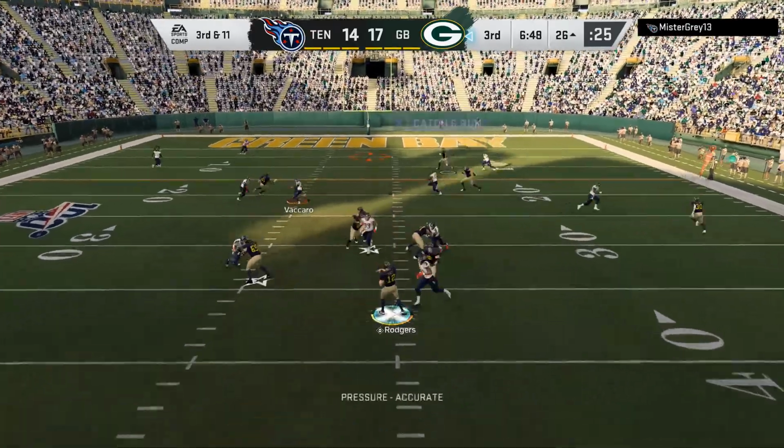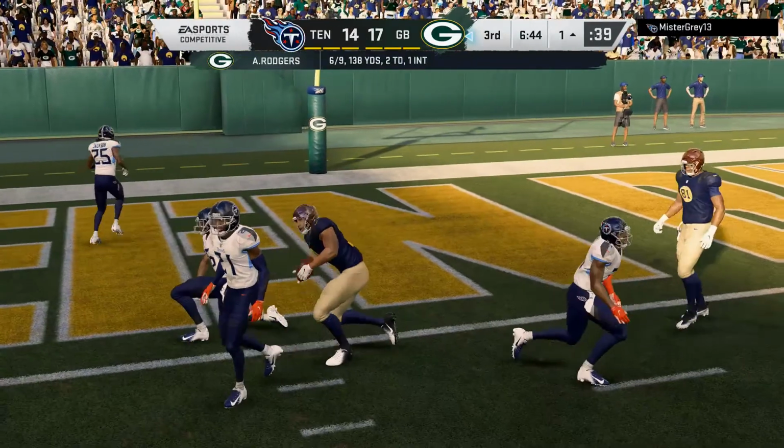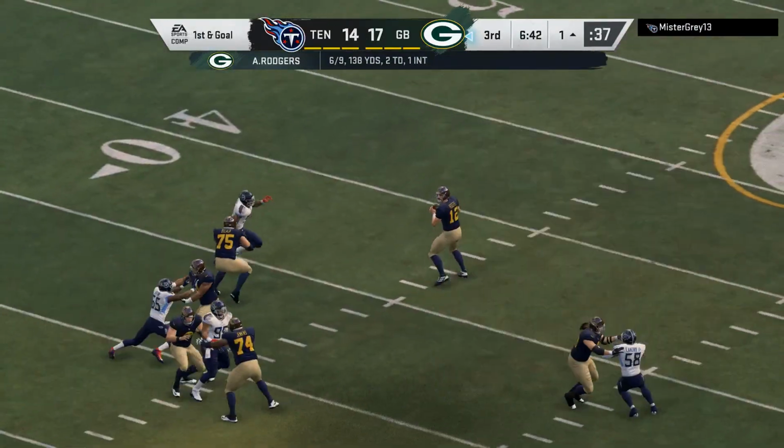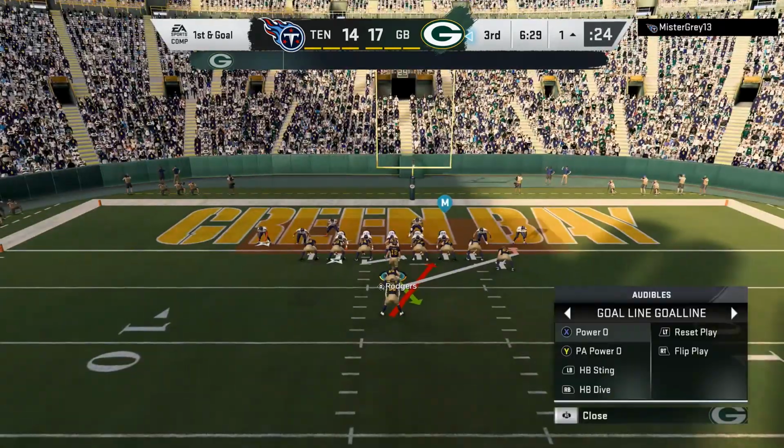Throwing is Rodgers on 3rd down. This is caught. And he'll be taken down, but he does have 1st down yardage. They're able to convert on 3rd down, and that sets up a 1st and goal.